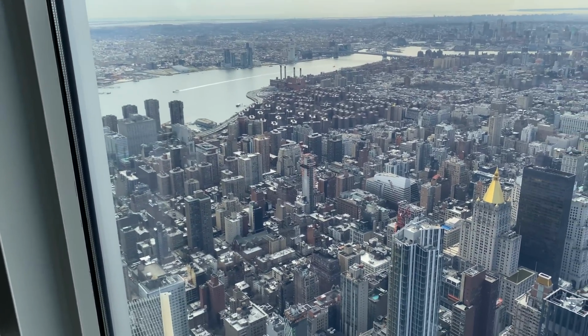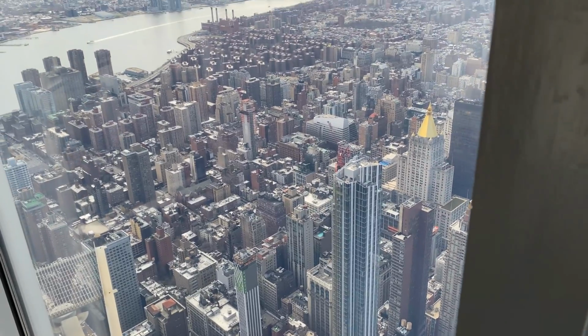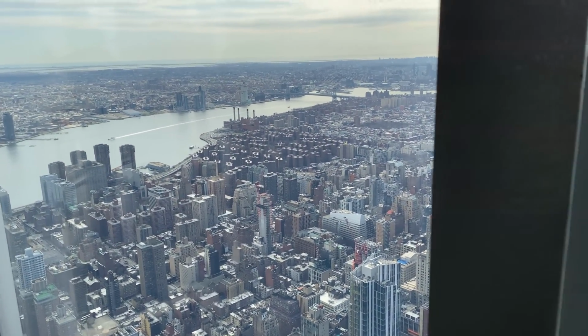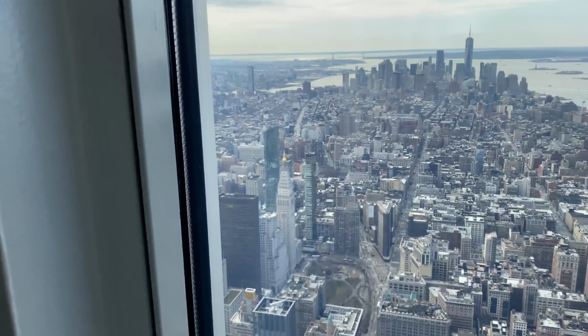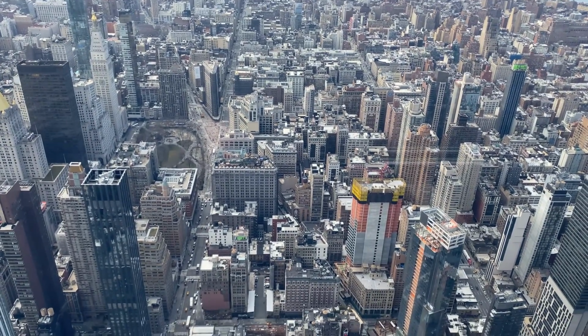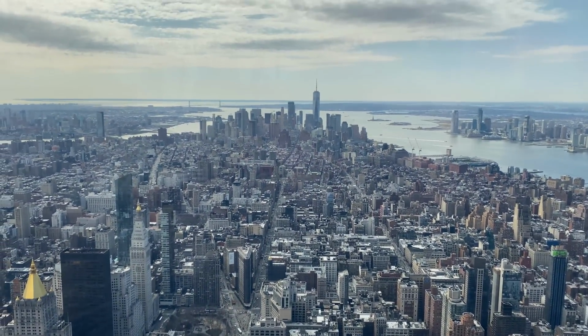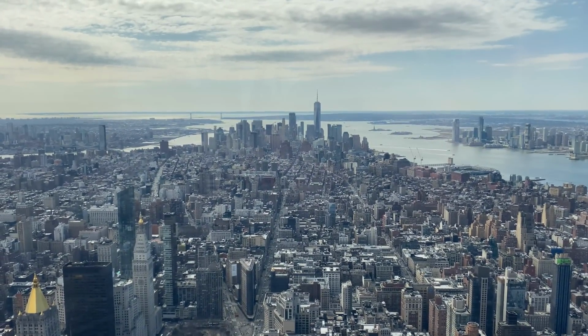Take a look down there. You can see all of downtown Manhattan, Queens, Long Island City. It's so amazing. Wow. I'm gonna zoom into certain landmark buildings and tell you what they are.